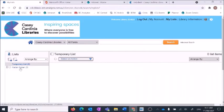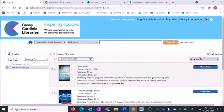And my list has now been saved as Harlan Coben, and that list will be there again next time I log into the catalogue. From that list, I can place holds. So when I'm ready to read some more Harlan Coben, I can do that.